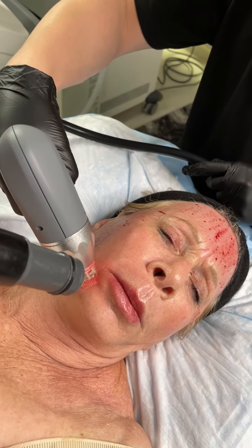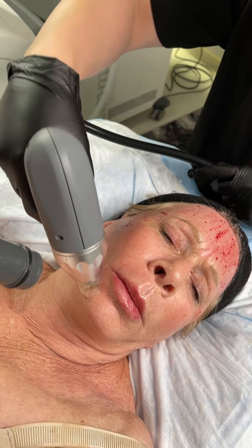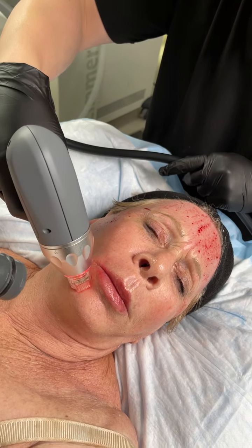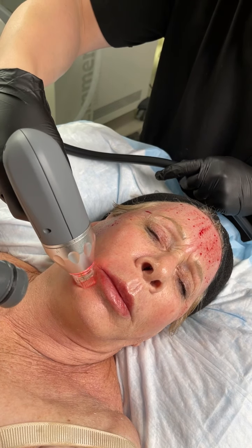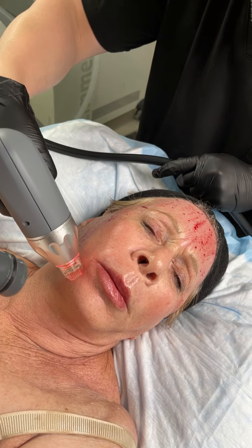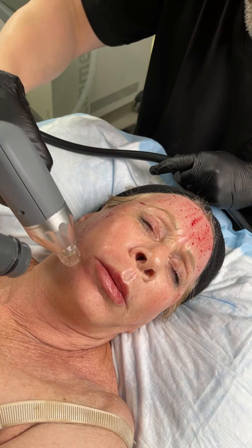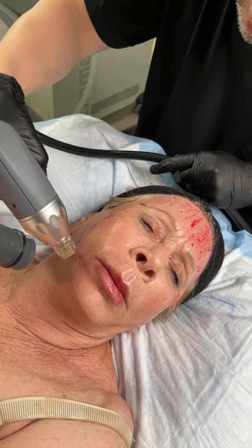So this is something I would combine with lasers. I would do every 3 to 4 months. You could do it even a little more frequently if you want a higher degree of tightening or you want improvement in scars. I'm just trying to be really meticulous with the treatment.